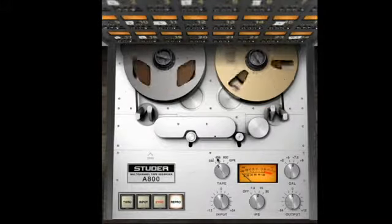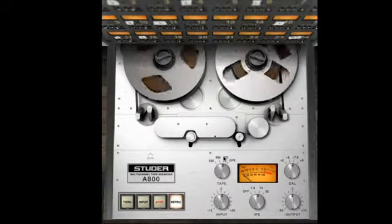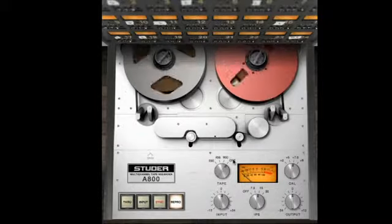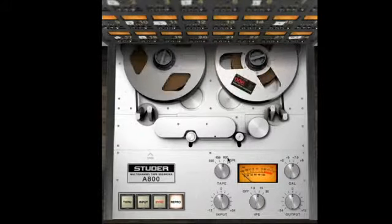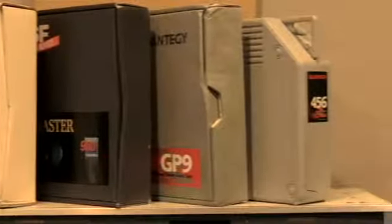The tape type control lets users choose from four of the most popular magnetic tape formulas of the last three decades, each with their own subtle sonic variation and tape compression characteristics. I think everybody understood that tape machines were a tone shaping tool. That's why there were different formulations of tape. I mean, you had your 456 or GP9, and it really kind of dictated how hard you could hit it with level before you started getting saturation, before you started getting distortion.